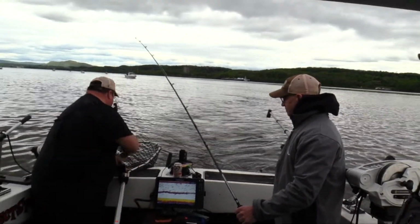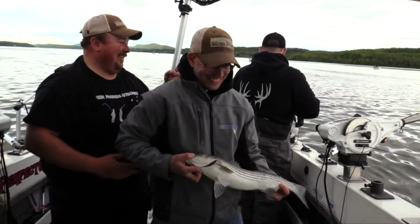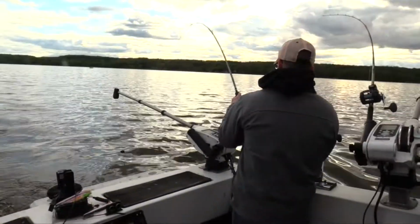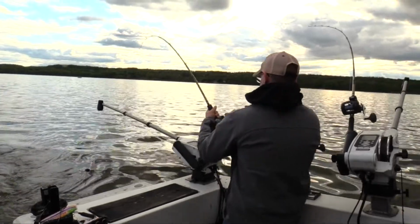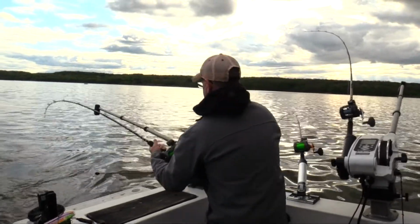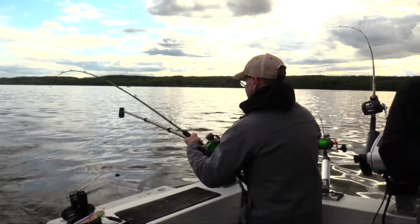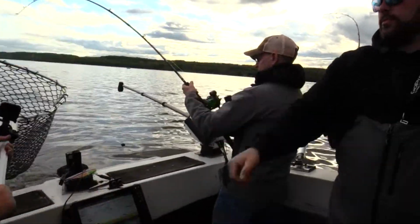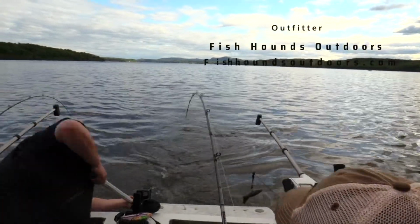Another boxfish. Excuse me, sir. One for eaters. This one probably better get the mask. Yep, reel down. Pick up. Pick that rod tip up.